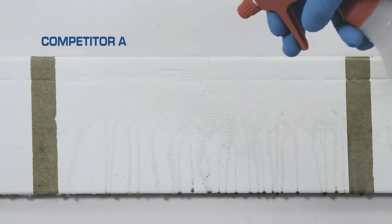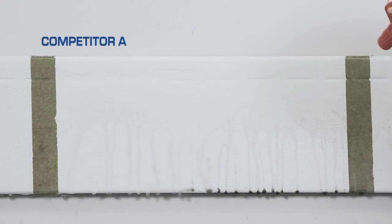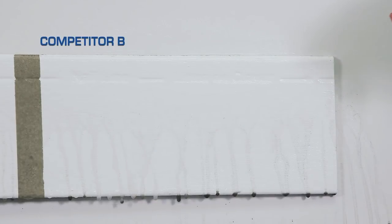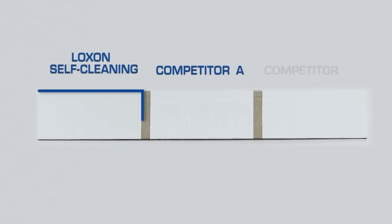The same is done for both national competitors. As we review the panels for competitors A and B, you can see the light water mist does not completely clean the surface. You will notice streaking, and the final appearance still has a dirt residue. Allowing the board to completely dry, you can see Loxon self-cleaning clearly stands above the competition.